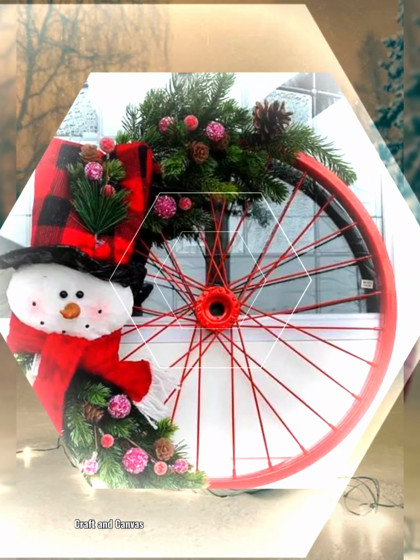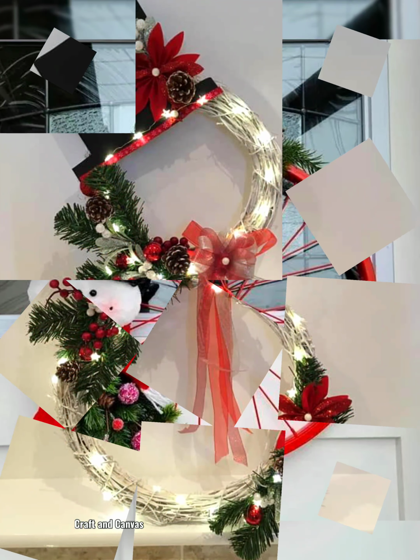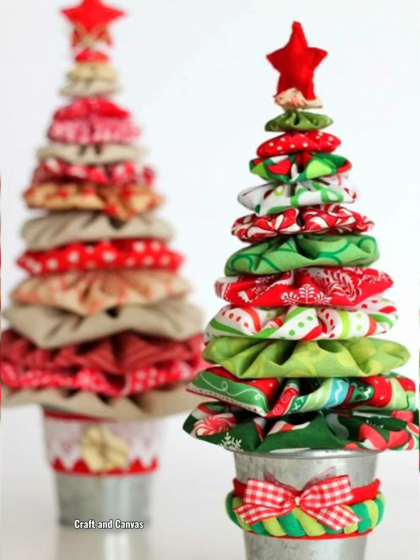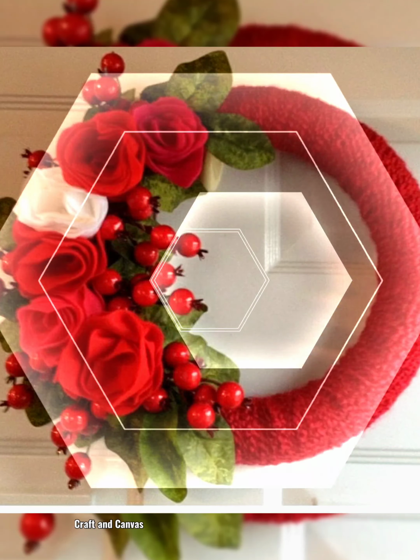Crafting also improves mental well-being for kids. It reduces anxiety and restlessness. For adults, it's a form of gentle meditation, a break from screens, a return to creativity.